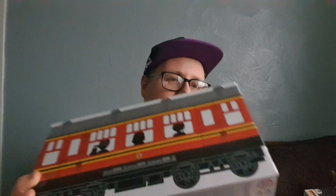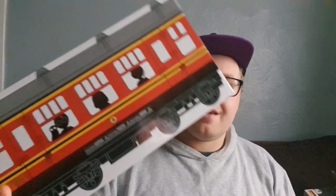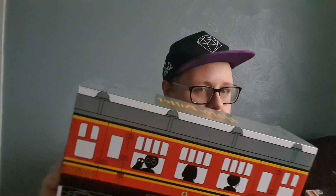And yeah, I've recently moved, and I found this box in a cupboard somewhere, so I've not opened it or anything. Don't know what's inside these. I've completely forgot what's inside. It's one of those things where you buy something and you put it to one side and just forget about it.